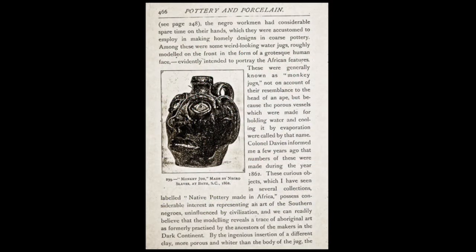This was the case with ceramics historian Edwin Atlee Barber, the first to write about face jugs in the 1909 edition of his Pottery and Porcelain of the United States. Many of the South Carolina examples can be attributed to slave potters working at the Palmetto Fire Brick Works, founded in 1862 at Bath in Aiken County, based on Barber's communication with the shop's owner, Colonel Thomas Davies.